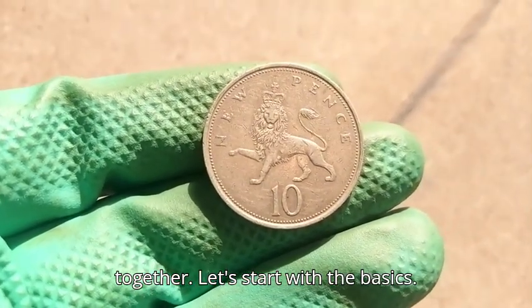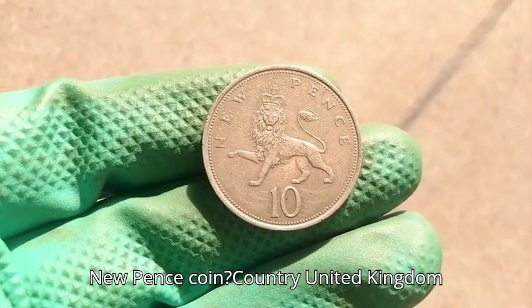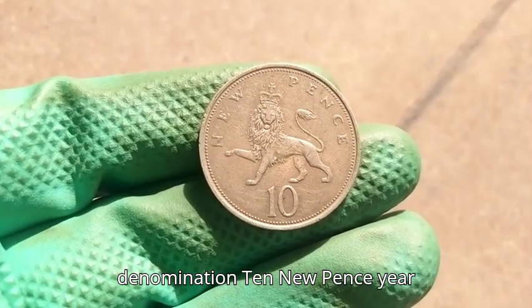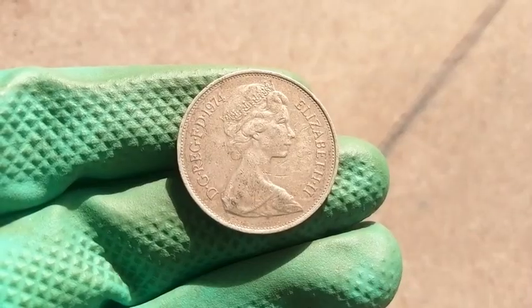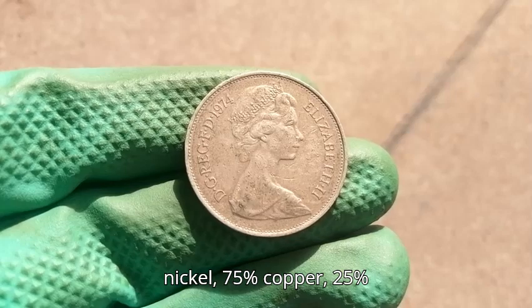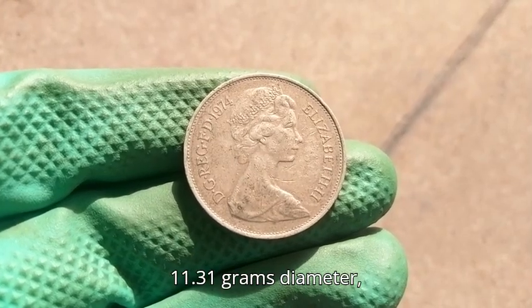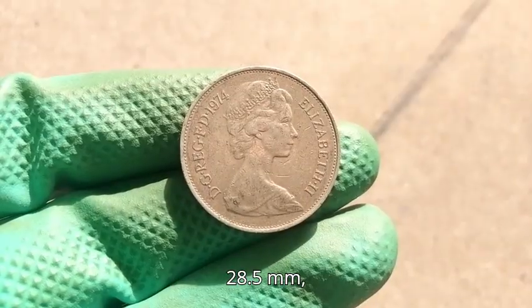Let's start with the basics. What exactly is the 1974 10 new pence coin? Country, United Kingdom. Denomination, 10 new pence. Year, 1974. Metal composition, copper nickel, 75% copper, 25% nickel. Weight, 11.31 grams. Diameter, 28.5 mm.